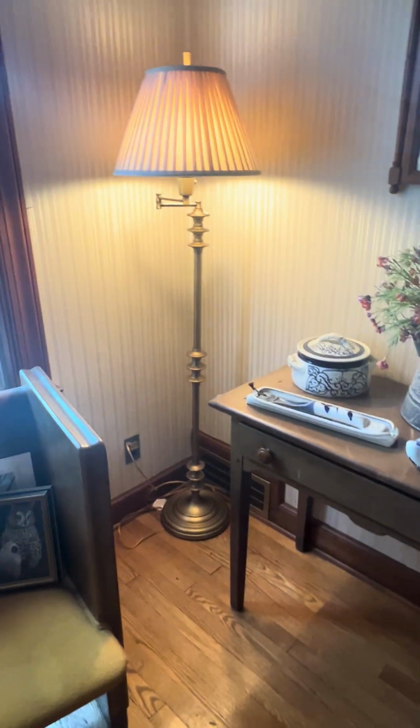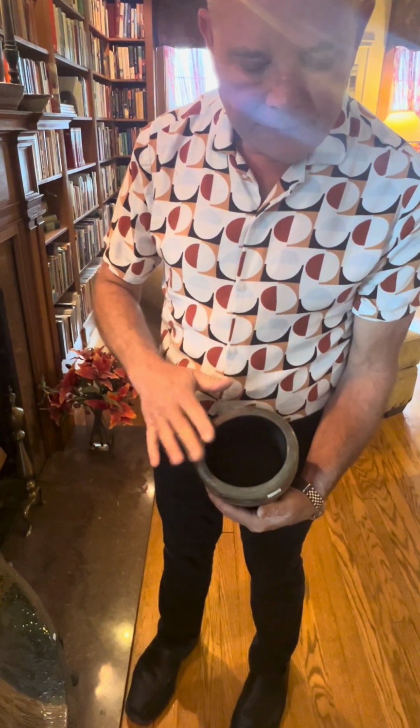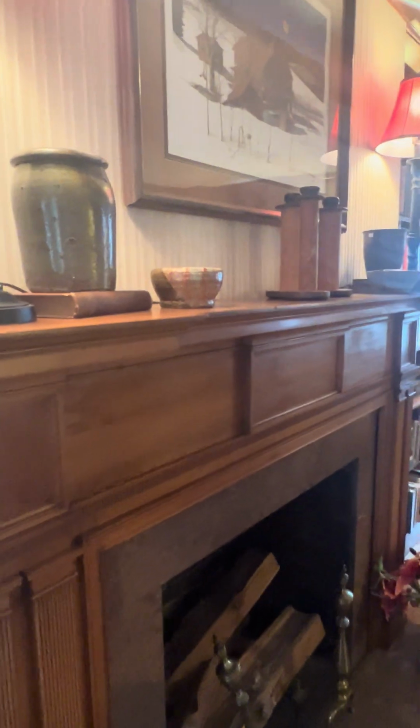I can't highlight them all, but we have tons of floor lamps throughout this estate. We'll go this way. A lot of beautiful primitive potteries. One of the things I love about this is the shape of it. It's not exactly round, but you know it's been handmade, and it's a nice piece of pottery. Now, some of you out there can tell me exactly where it came from, the mud and the clay. I'm not that good, but I do know when pottery is decent.